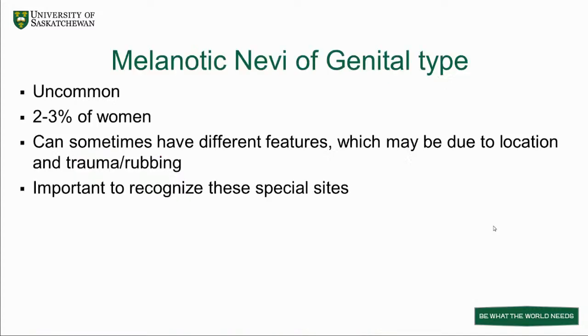And then just to talk about melanocytic nevi of genital type, it's pretty uncommon for women to have nevi, but 2-3% can have a nevus of genital type on their external genitalia. These are important to know about because they can have some different features, which, due to the location and trauma and rubbing, can be important to recognize at these special sites. So we have something that looks very exophytic here.